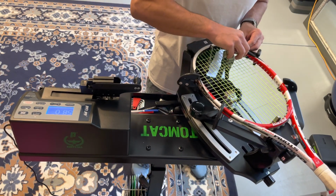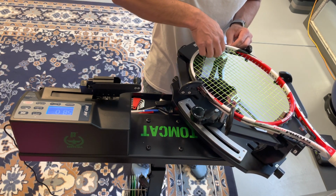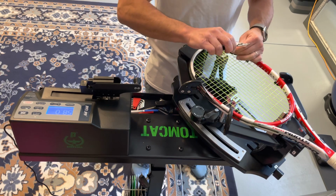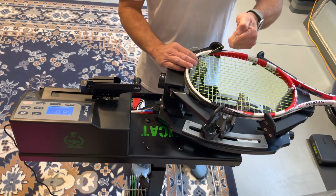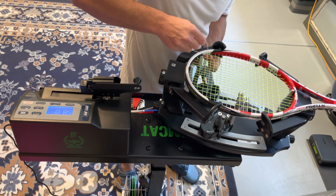I don't like to use this guide. I avoid it. So I try to use the ribbons, but it's my first time doing this racket, so I didn't know what to expect.